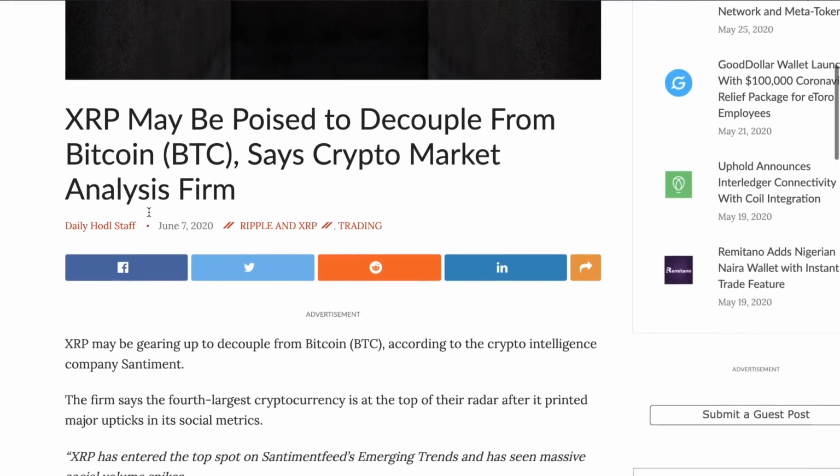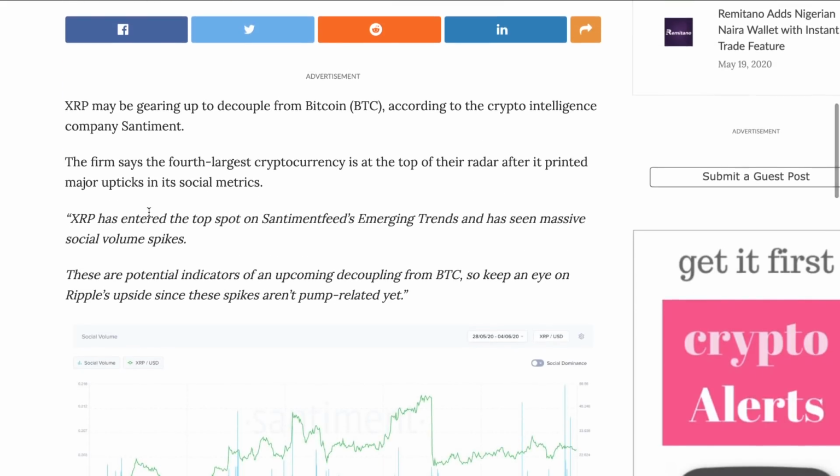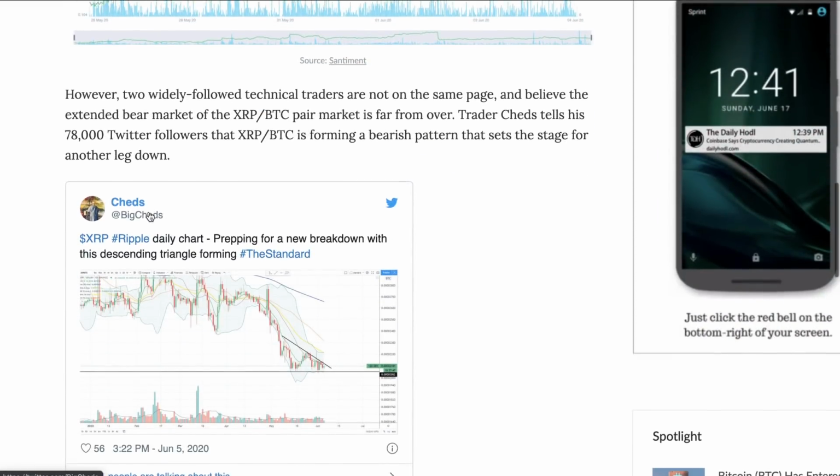Total market cap, 35% for Bitcoin. You guys know what I mean. However, there's actually a couple different scenarios which we didn't discuss in depth about when XRP could decouple. And one of those things is if XRP were to get enough liquidity on its own.